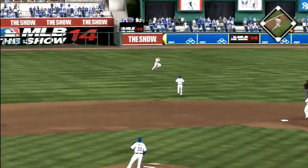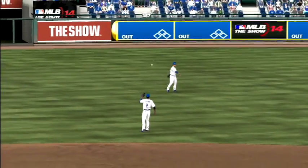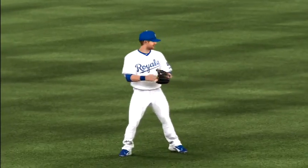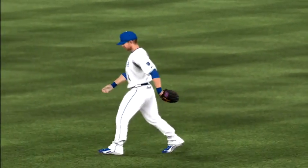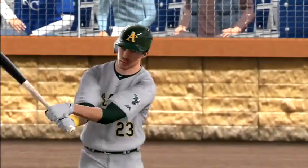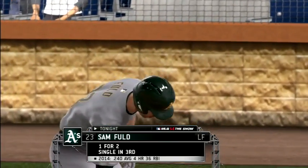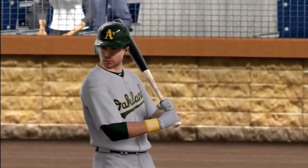Here's a swing and a ball hit into the air to left center and shallow. Gordon comes on and makes the catch in shallow left for out number 2. The left fielder, number 23, Sam. So bases are empty here with two gone, and set to stand in. Here's Sam Fold.